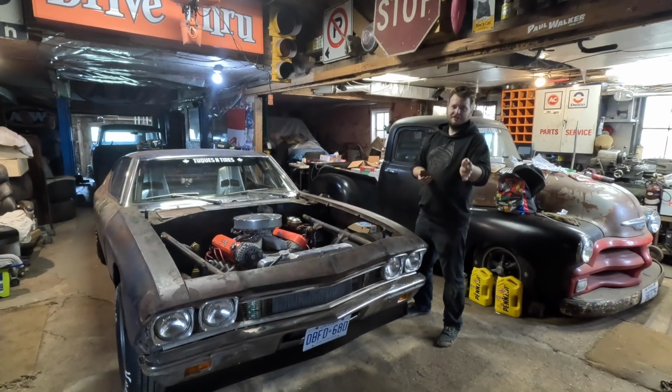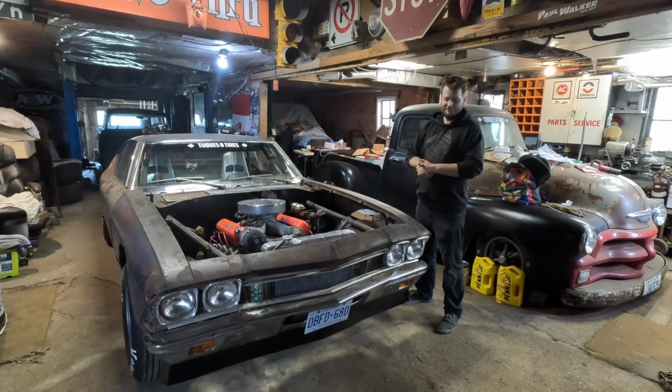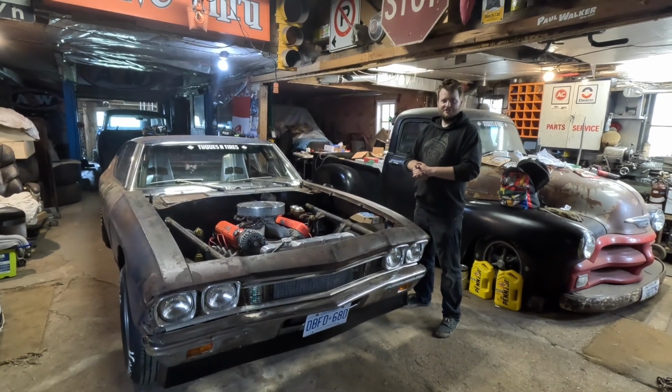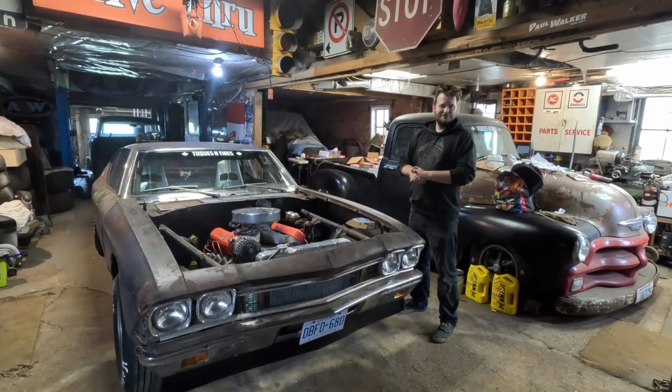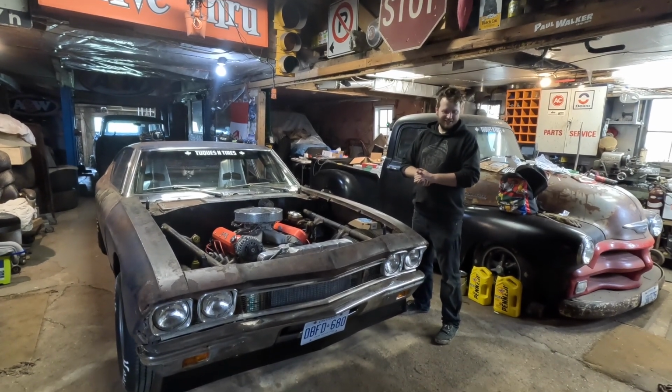But we're going to be cruising with them the whole week, so it should be a pretty fun time cruising with friends and some old hot rods. We'll catch you guys tomorrow, and we'll see their rides, and hopefully we make it into the United States.